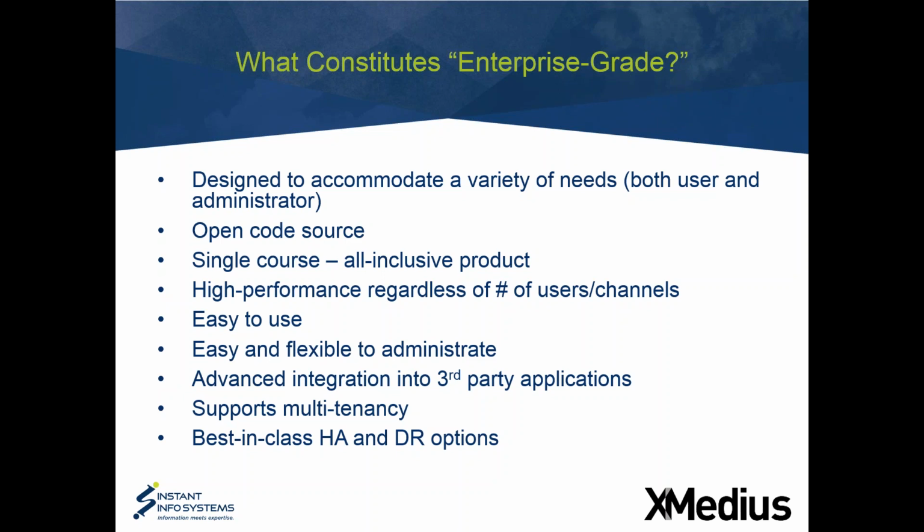Likewise, we felt it was important when we designed the product to keep our code source very open. We can't be operating off some kind of proprietary database. Likewise, we want to be a single source, all-inclusive product, meaning one throat to choke, as I mentioned with the T38 stack. And again, it's got to be high performance regardless of the number of users, channels. It needs to be easy to use, to administrate.